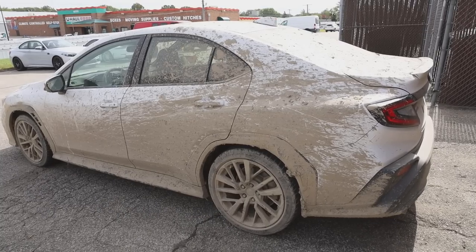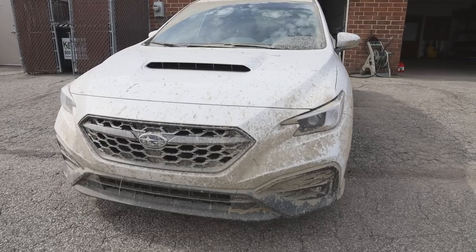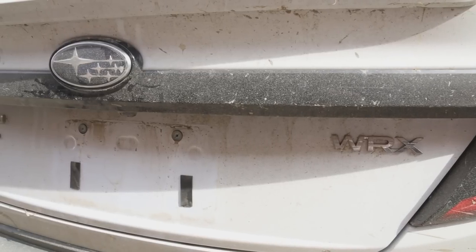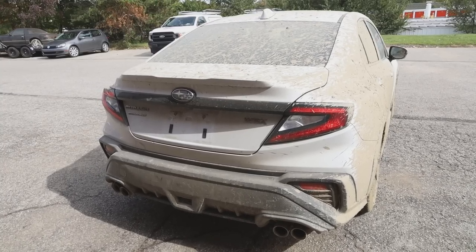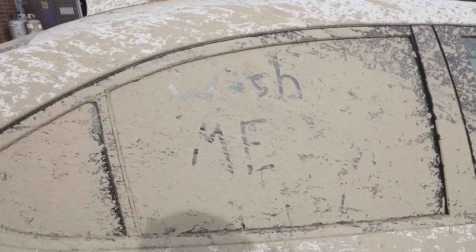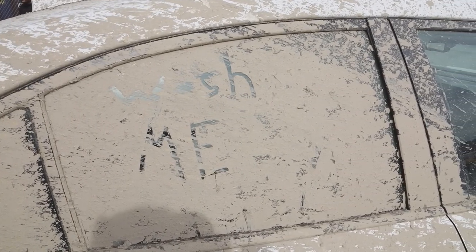Now, as some of you might know, I have a WRX myself. It's a 2017 model, but looking at this one specifically, he got every inch of this thing covered in mud. But I want to ask you guys two questions. What do you guys think of the model of this new WRX compared to the older ones? I'm not the biggest fan of the 2022 compared to the older ones. I love mine, and that's why I bought it. But also, how does it make you feel seeing this leased car covered in mud?